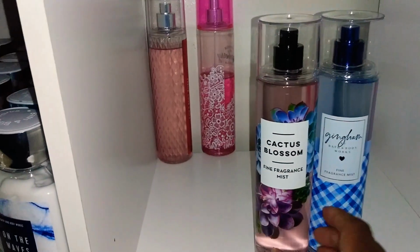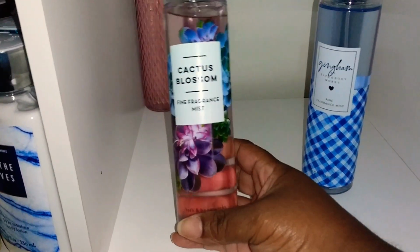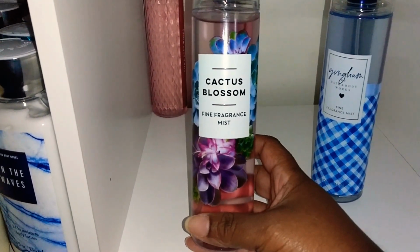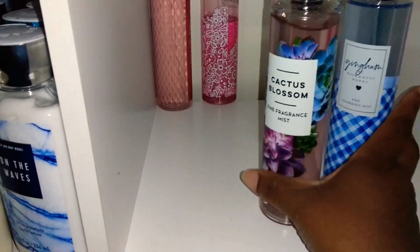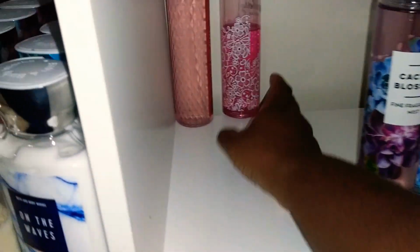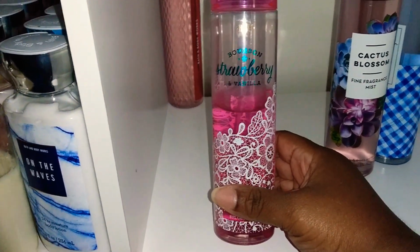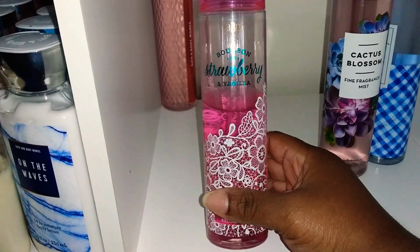Cactus Blossom is a nice scent. At first, I was passing this by in the store. I don't know, maybe because there was a lot of scents I was trying on, and I just couldn't quite get the scent of this. So, I bought it, I took it home, and tried it on. And it just smells nice to me on my skin. So, I got that, and this lotion and some other things with Cactus Blossom.